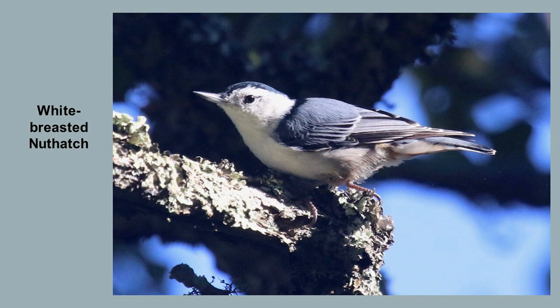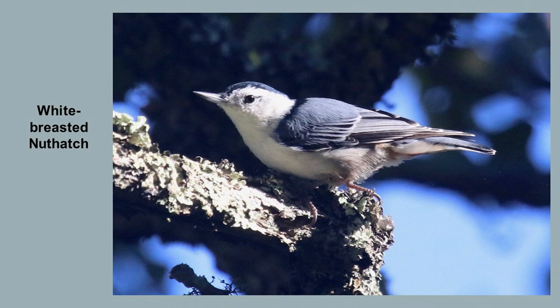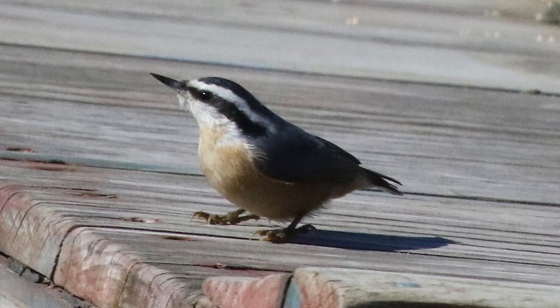This is a red-breasted nuthatch, which is a relative of the white-breast. Now, the white-breasted nuthatch are around here year-round and common and nest. These guys nest north of here, but this year seems to be an eruption year, meaning that they come in big numbers south, probably because of food. And they've been around. We've seen them in Cold Spring Park the last few days, and they're all around Massachusetts and probably south of here by now.